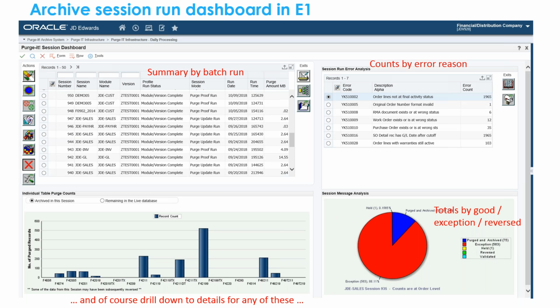So I wanted to show you this information for a couple of purposes. One, to let you see what you get when you're working with it: interactive views of the data. Two, it's running in JD Edwards. It's running in Enterprise One.